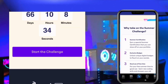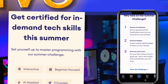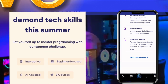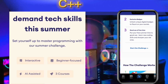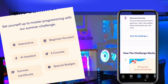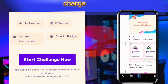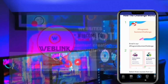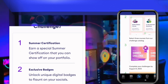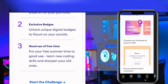They have a lot of courses, such as Interactive Python course, Interactive C course, Interactive Java course, Interactive C++ course, and so many of them that you can enroll in totally free of charge. And you can do this using just your smartphone or your PC.